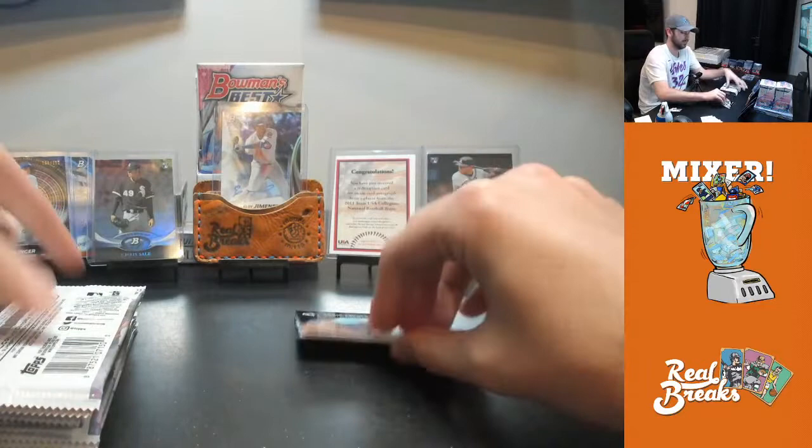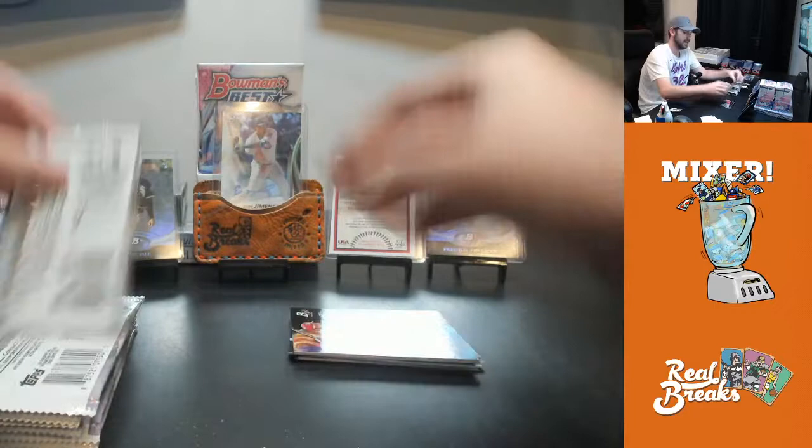So the last mixer, we hit a Luis Robert auto out of here. Let's see what else is hiding in it this time. Two more autos coming in here.